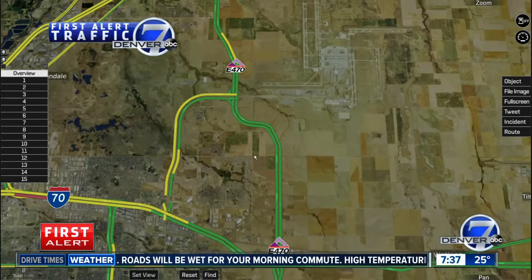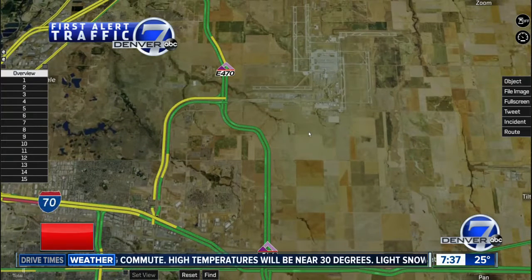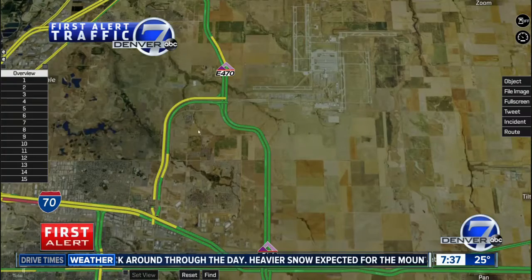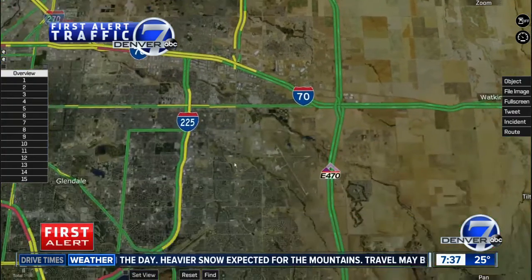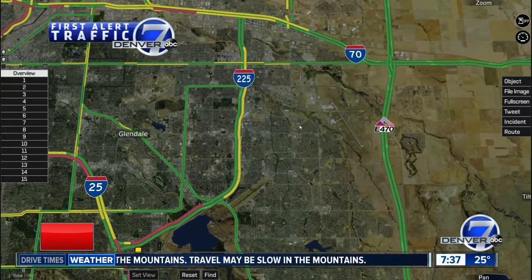We'll keep an eye on DIA information as well. Earlier this morning, there were no delays, but a big swath of snow came through DIA about an hour ago. So we could see some de-icing. We could see some low visibility that could cause delays. So check with your flight before you head out. There was an earlier accident through Aurora at I-25 southbound at Mississippi. It looks like that has cleared.